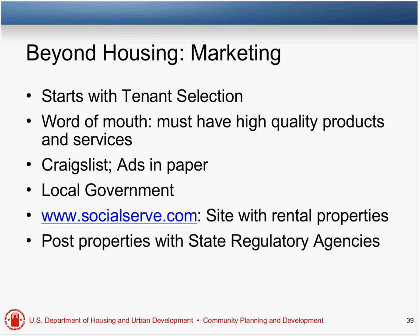Really, it's finding the key to what works. But I would say don't be shy. Be aggressive on your marketing. There's lots of folks out there looking for rental properties right now.